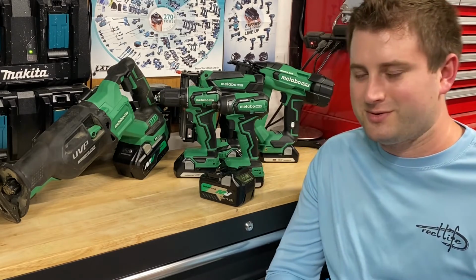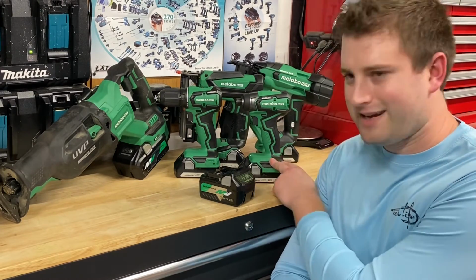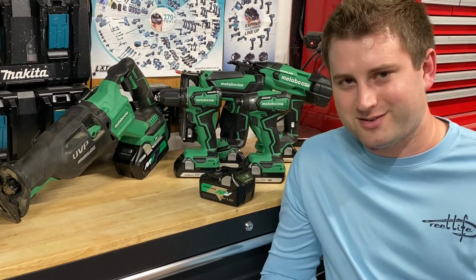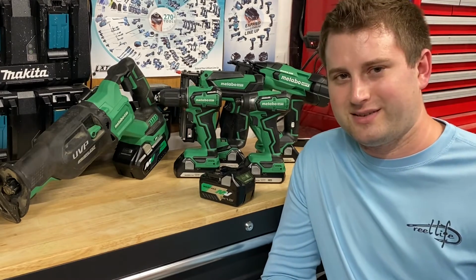And that's on most tools, even the impact driver and the drill right here. These are pretty cheap. I only paid, I think, about 80 bucks for this and 70 bucks for this. They came with 2 batteries, a charger, a nice hard case, and of course they both qualify for that free battery rebate. So really cool deals to see there.